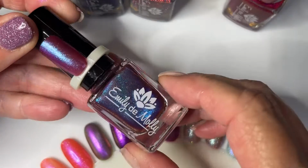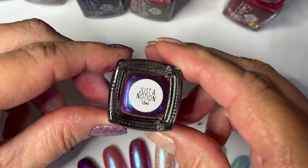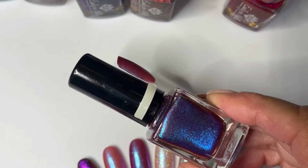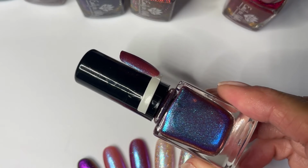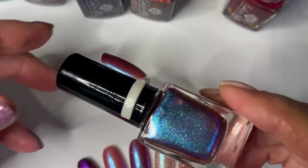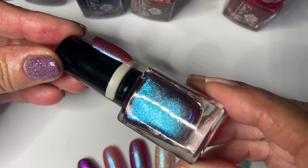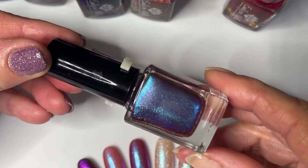And up next, another kind of purpley one called Just the Notion. This one was described as a dark red nail polish filled with a strong cyan, blue, purple, red, large particle shimmer. There it is in the bottle. My little swatch nail.